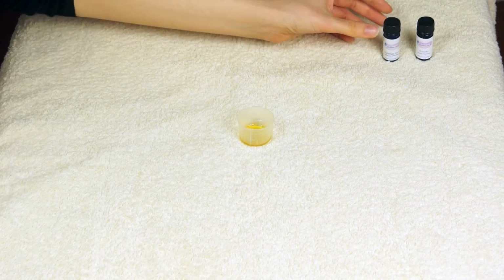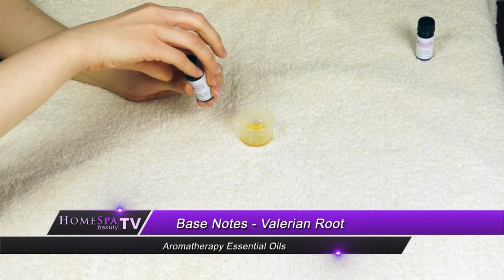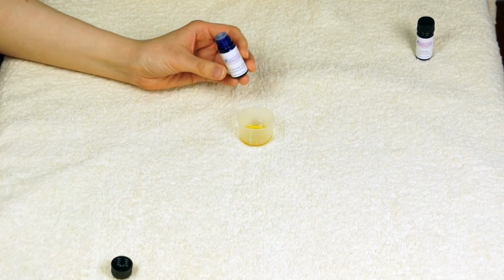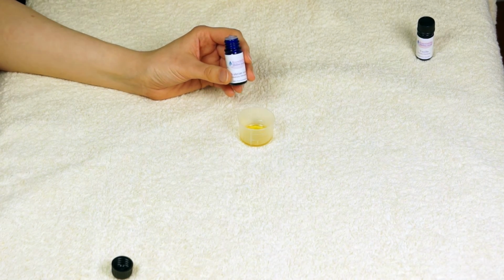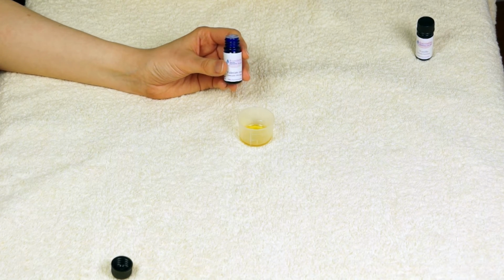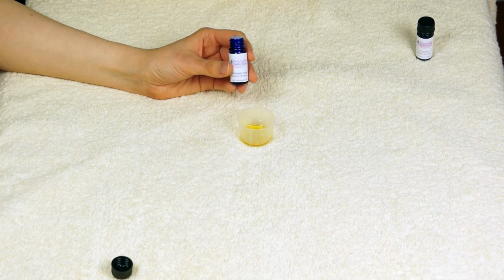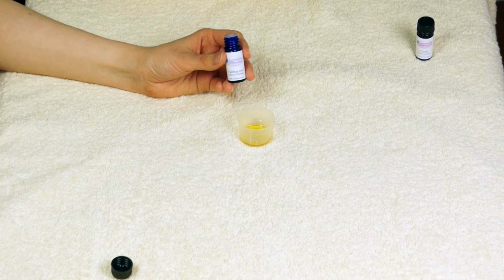Okay, the next one is Valerian Root, and this is a very herbal, very sweet oil. This gives you a really good result in a blend if your client just needs a bit of clarity of thought. It's also quite a balancing oil if someone's just maybe feeling a little bit anxious, depressed. Again, we can't claim to fix these problems, but by coming for regular massages with specific oils in the blend, we can help people to come back into balance.